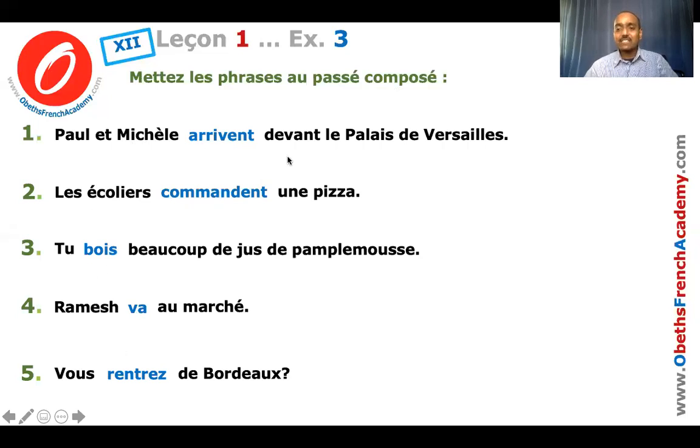The next step is we need to know the infinitive form. The verb is already conjugated in present tense, so we need to know the infinitive form. When a verb is in the infinitive form, it might end with the ending ER, or IR, or RE. So let's check out the infinitive form for all these verbs.